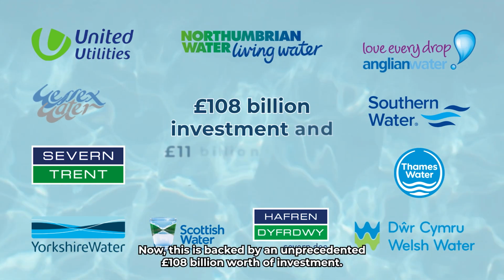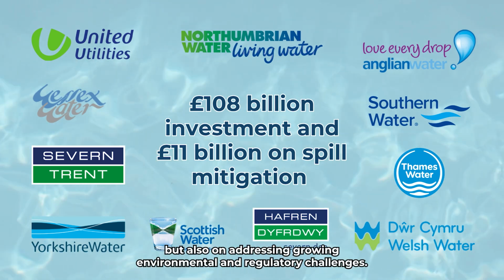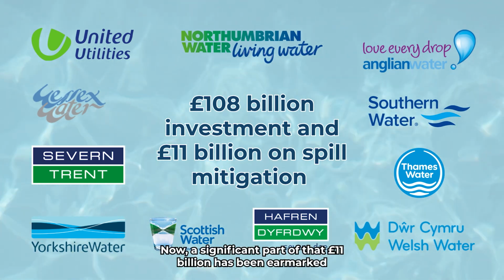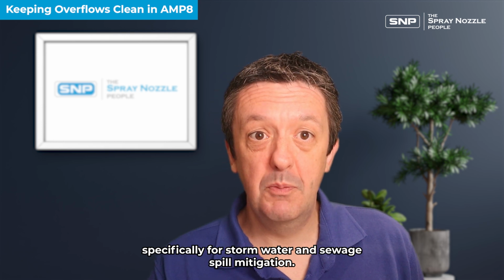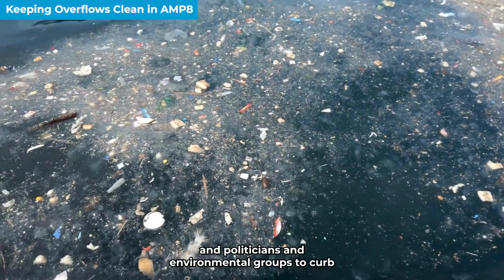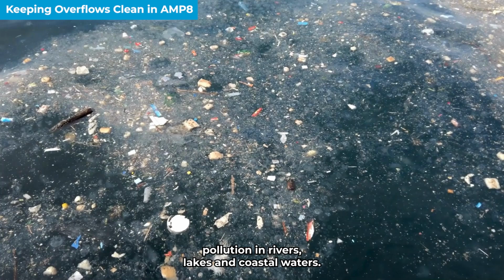So AMP8 is focused not only on maintaining and upgrading our ageing infrastructure, but also on addressing growing environmental and regulatory challenges. Now, a significant part of that, 11 billion of this total, has been earmarked specifically for stormwater and sewage spill mitigation. This reflects mounting pressures from regulators and the public and politicians and environmental groups to curb pollution in rivers, lakes and coastal waters.